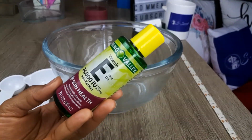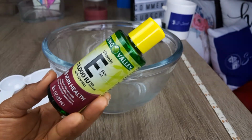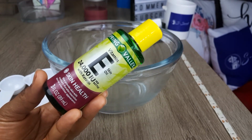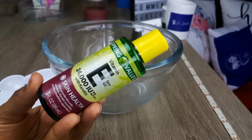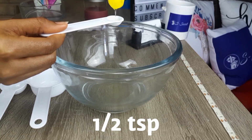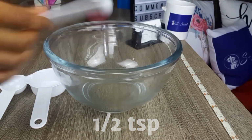Also, vitamin E has antioxidants and anti-inflammatory properties. It helps in healthy skin and appearance. It reduces inflammation and makes your skin look younger. We will be adding in half teaspoon of vitamin E.